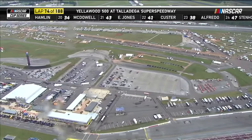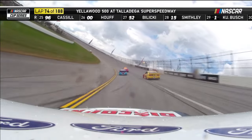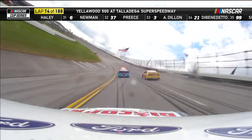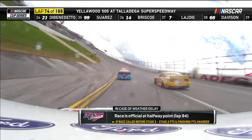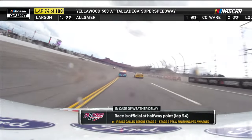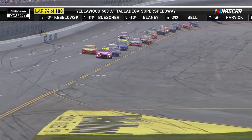Steve, we were talking about this obviously because yesterday the rain came and the race was postponed. To make a race official, it's either halfway or to the end of stage two, whichever comes earlier in the race. So here at Talladega, it's halfway, so the race today would be official at lap 94. And the interesting thing is that is before the end of stage two. So if we did get weather again after lap 94, before lap 120, and they called the race, you still get second stage points, even though we haven't seen that checkered flag yet. So if you were, say, running fifth, that'd be a pretty valuable fifth place finish. You'd get stage points and the finish.